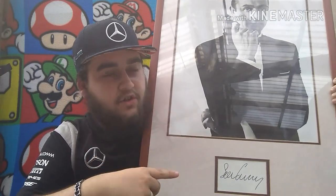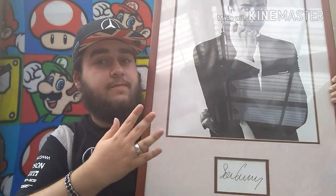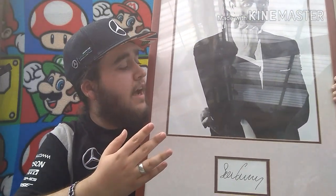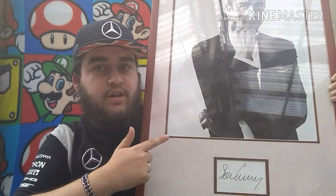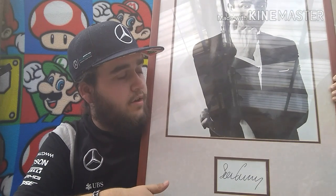And it came from a good source, so that's two good things we're looking at. The signature itself looking pretty good is three good things. The company that was used is a good picture framer, so that's four good things. And it is actually a picture and not a print, so there's some sort of quality to it. And I don't know, you've got to take a risk.